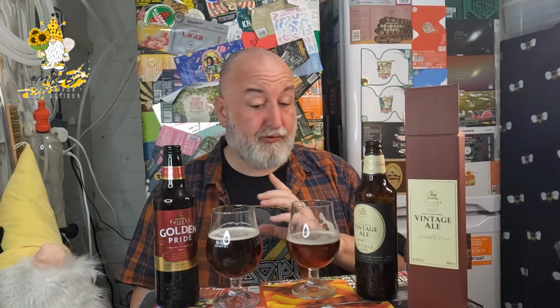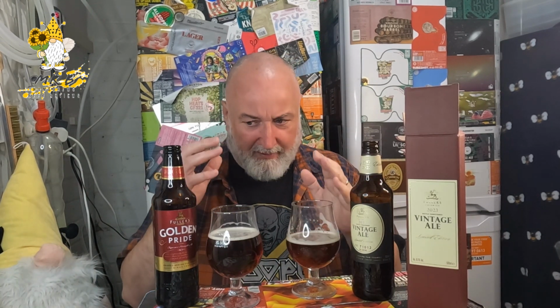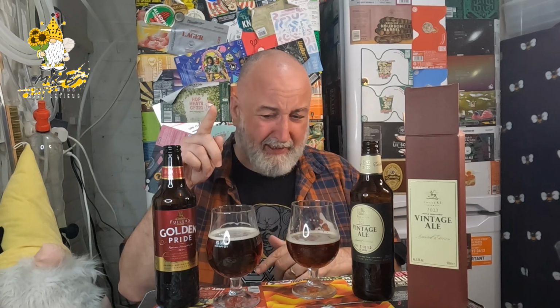It's like an ESB, but pumped up. Straight away I'm not getting the alcohol. 8.5%, I'm not getting that. There's a nice note. Also, I think this is known as the cognac of the beer world, and this is known as a claret of the beer world, so they've got different things going on there as well. They're very well received in the beer world.